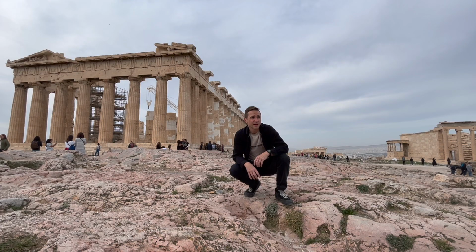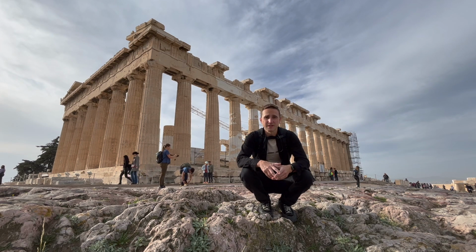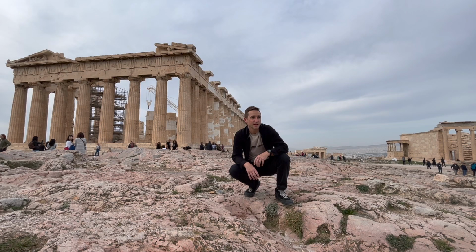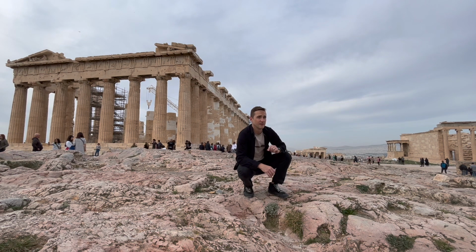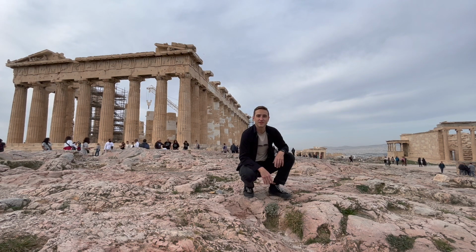The Acropolis in Athens, Greece. A fortified city on a hill 150 meters above sea level. The Erechtheion, restored and reconstructed. The city of Athens, Greece.